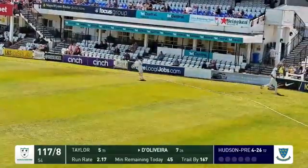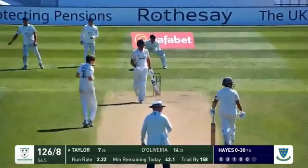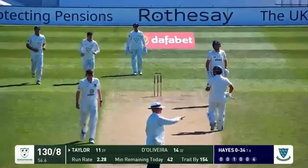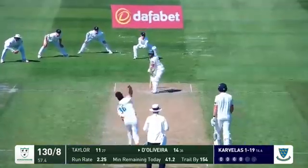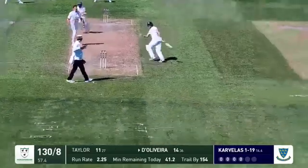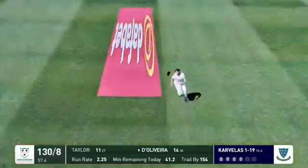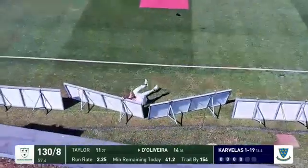It has indeed. This one's a short one, pulled away. And that's going to go all the way down towards the boundary. At deep mid-wicket, no one is out there. It's a short ball. Sure, I thought I was going to disappear then, but I haven't. Driven down the ground, might not be 4. It's racing away. It's one of those where, it's unlucky there, and crashes into the boundary board as well.